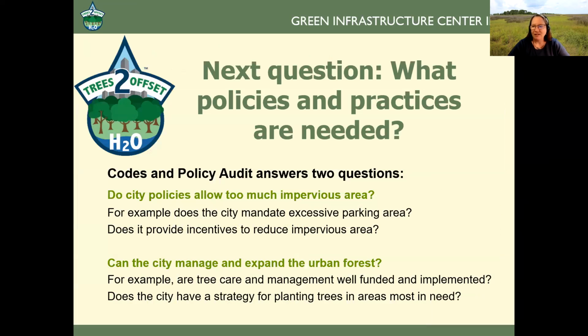The next question: I've gone through the values and the data and how you can model and set goals for different watersheds in Orange County. And now I'm just going to talk about policies and practices. Probably the easiest way to explain this would be, if you told me that you were planting 100 trees, I would say, that's great, I'm so glad you're doing that. But I might also be concerned if Orange County had a policy in place that was causing 10 extra acres to be cleared for parking.